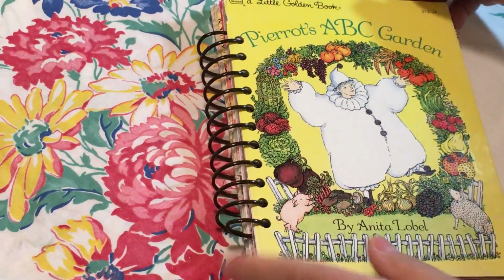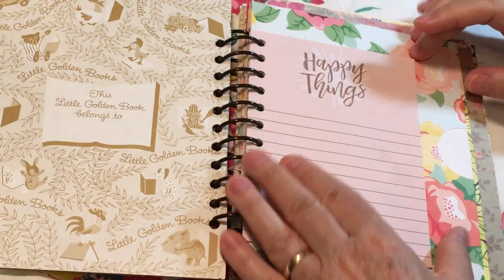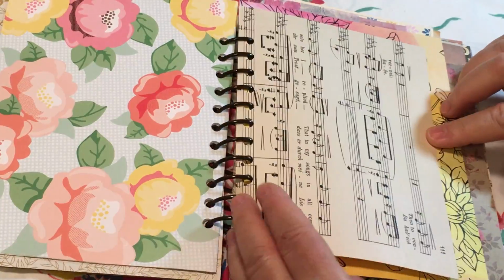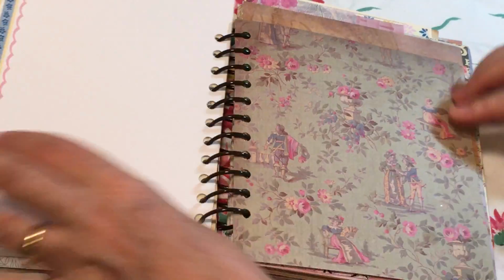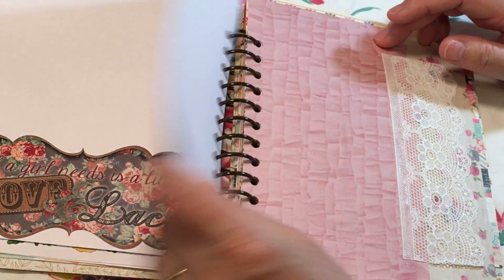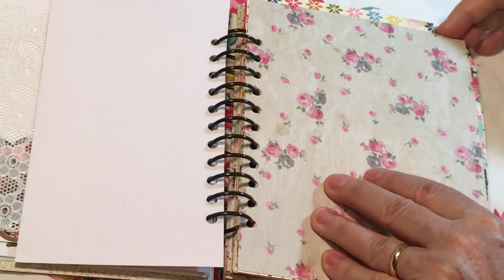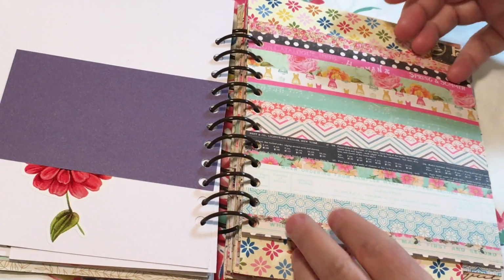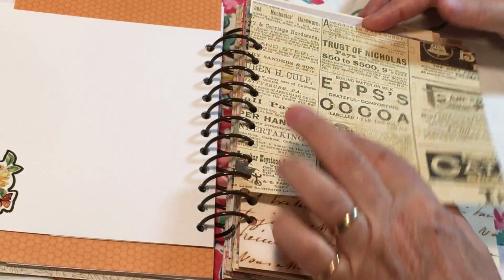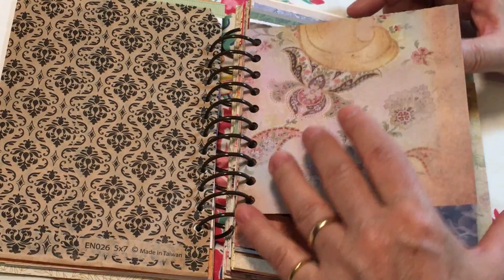And then there's Pires ABC Garden. I used this in the insides in a garden journal, and this one's, of course, flowery. One of my postcards. This one has, I think those are Bo Bunny stickers. Yeah, I love these Stash Buster journals. They just help me put together some stuff that's just kind of hanging out in my craft room. Little damask sack in this one.